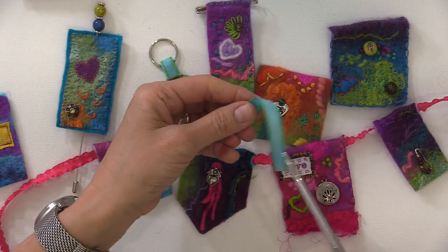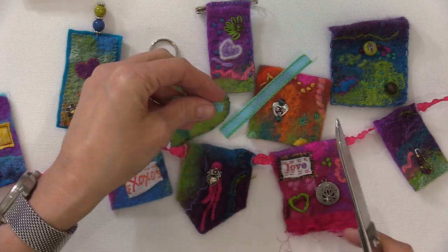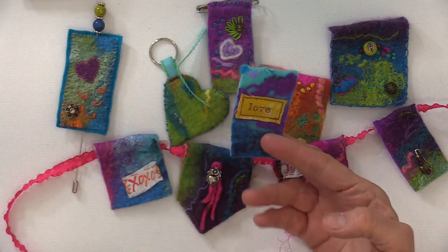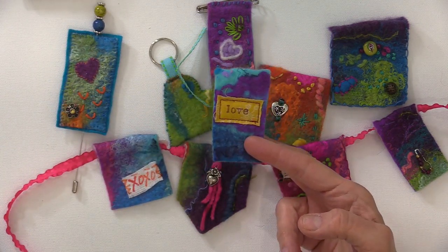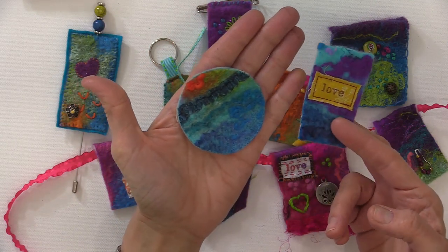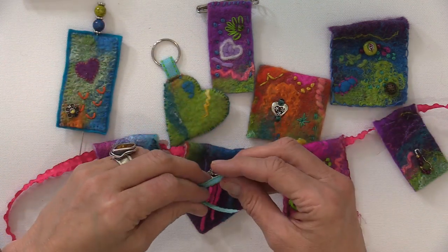So a keychain can be round or it can be square or it could be a heart. I really do like these little long shapes as well. And I cut out a fun little round shape too. Not sure what to do with that. Each one is like such a little work of art.